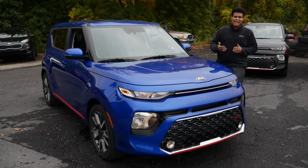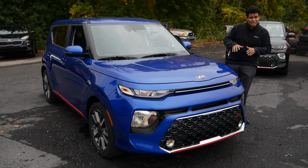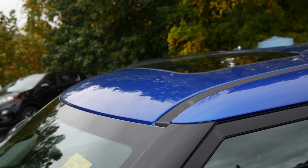Kia's always done a great job of reinventing its brand and making it better and better each and every time they renew the vehicle. Specifically with this model here, the GT Line is the more sporty of its kind, especially in its range of different trim levels. If you look all throughout the vehicle, you'll see different GT touches.